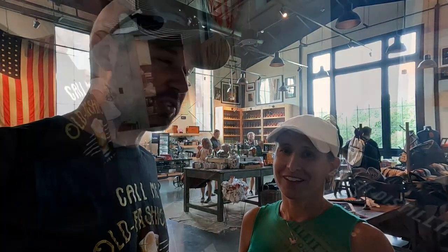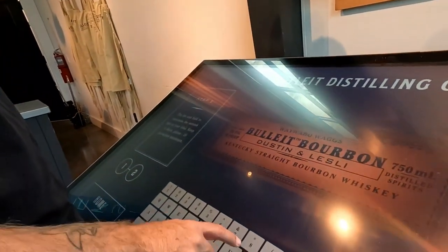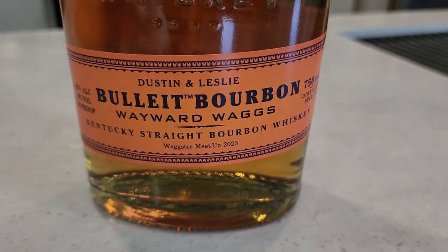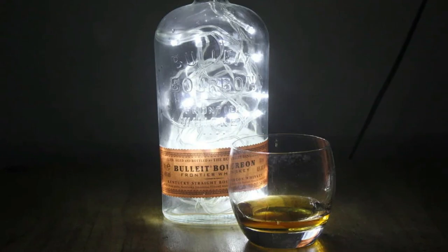We got a custom label. It's orange, and it says Dustin and Leslie on top. And then it says Wayward Wags in the middle. And then the Waggster Meetup 2022. So very cool. So I'm still going to drink this. It's not going to be saved for a special occasion. I'm going to drink it. But then when I drink it, I think what we're going to do is get the little string lights, little fairy lights, and put them inside. And so we'll have a decorative lit bottle with our custom label on it. And it'll be our little memento from the Waggster Meetup. Yeah, it'll be very cool.